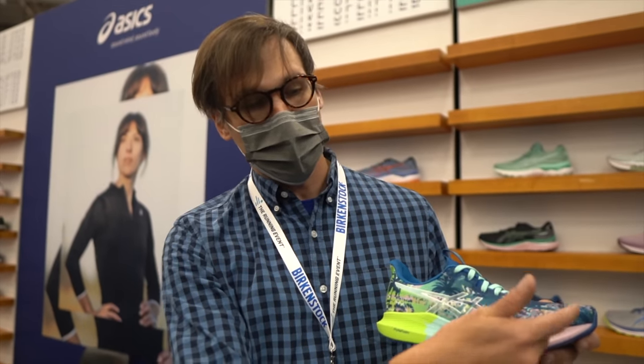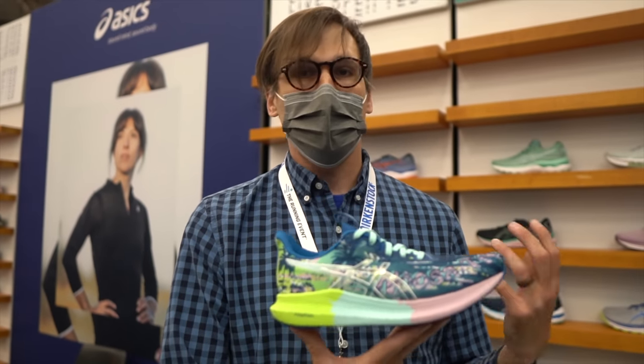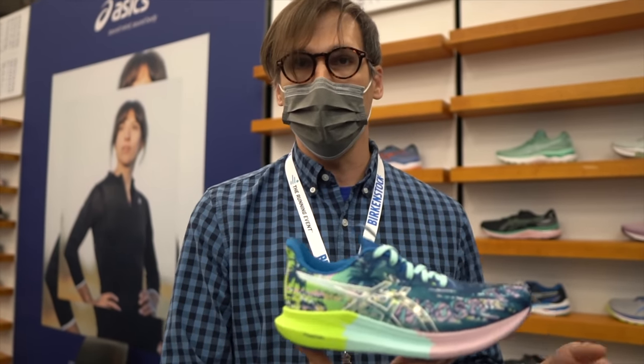Underfoot, we've got our Guide Sole tech, so this rockered curvature built to kind of drive efficiency through the foot strike, give you a really poppy, propulsive, energetic feel underfoot. It's got a pretty straight-lasted, wide platform, so it's versatile. A lot of people can wear it, all focused on comfort.